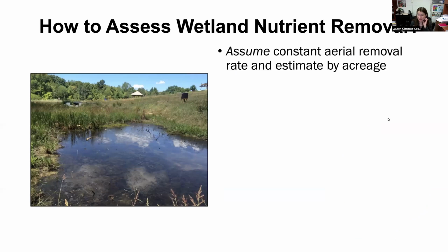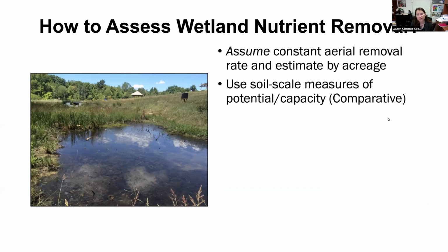Well, one really basic way, and this is what's often done related to that sort of invisible assessment, is just assuming, based on research that's been done in the past, that a certain area of wetland will remove a certain amount of nitrogen and phosphorus. And that's what's been done. Often when you see estimates of phosphorus load reduction or nitrogen load reduction for a wetland project, it's based on values that have been directly measured in other systems, not in that system.